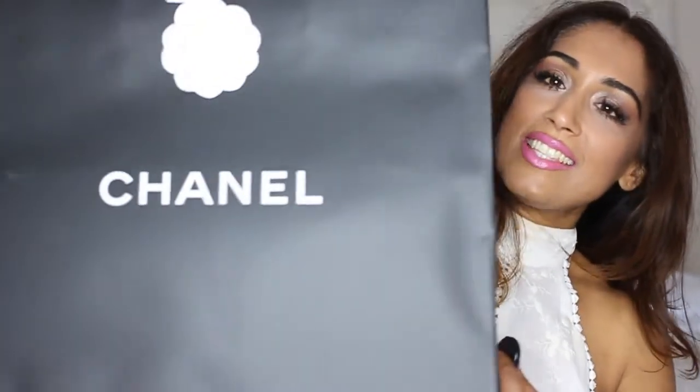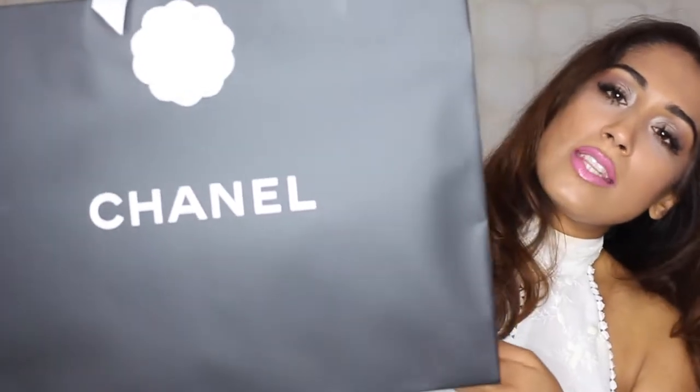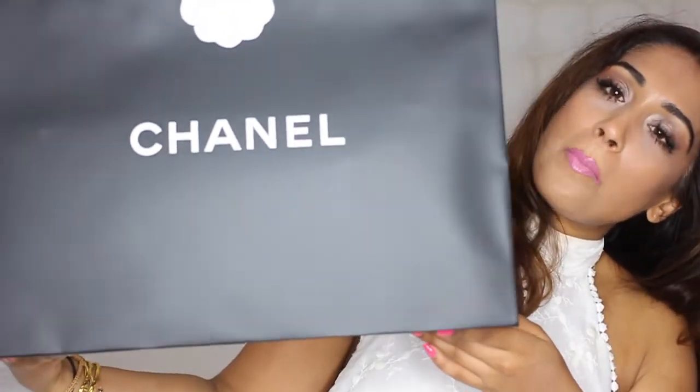And here is the bag, so beautifully decorated and wrapped by Chanel as ever. I haven't opened it up yet because I really wanted to open it with you guys on camera. Now you guys have probably seen loads of Chanel unboxings on video already, so you're probably familiar with the packaging, but in case you're not, it always comes in this beautiful big black bag with the classic Chanel logo on top. There'll always be the white camellia flower stuck on there to decorate the bag, and of course the white ribbon with the Chanel logo on there as well.